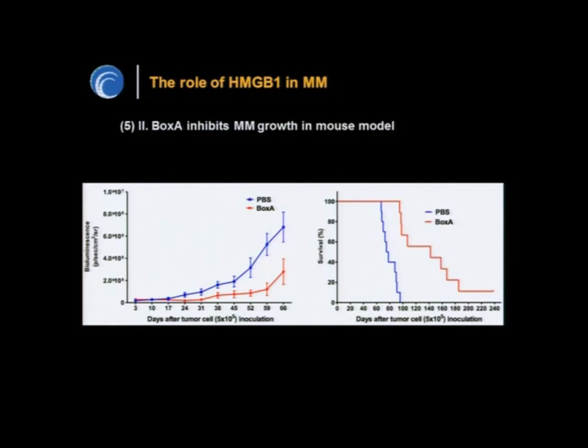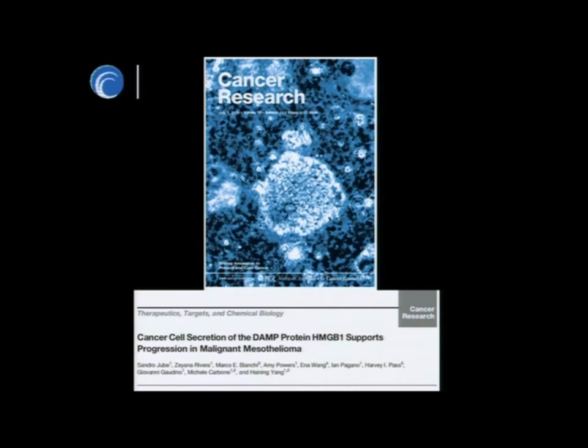And this is mouse survival with the treatment with Box A compared to untreated mice. You can see the survival is also very much improved. In fact, in one of the mice in the end, we couldn't even detect the tumor, which is really amazing. So we are going to conduct some clinical trials with the help of a company to test this. I'm going to talk about it later. Basically, the data I presented were published in Cancer Research 2012, and the editor even put our story on the cover page of that issue.